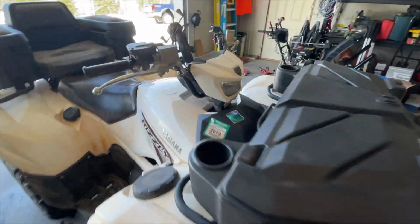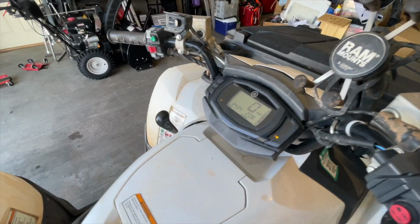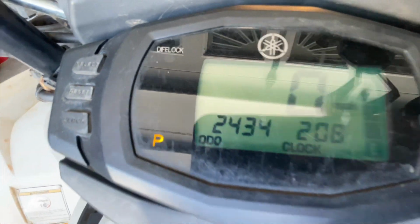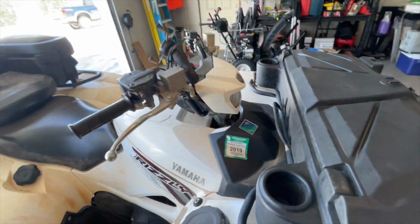This guy here, let's just look at the miles. Oh, that's not near as many as I thought. 2,400 miles on it. That's nothing. I thought we had more miles on it than that. I thought we had like 6,000.